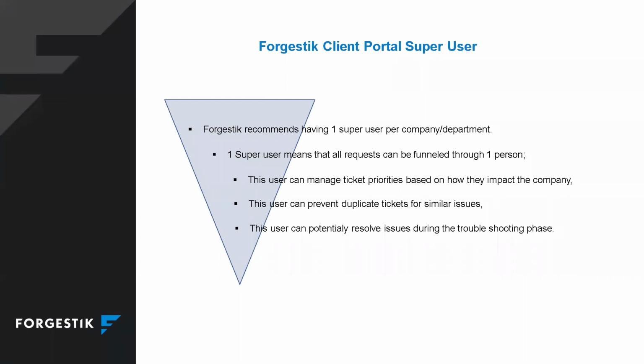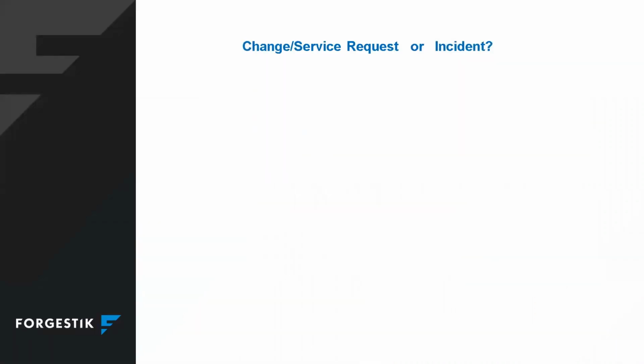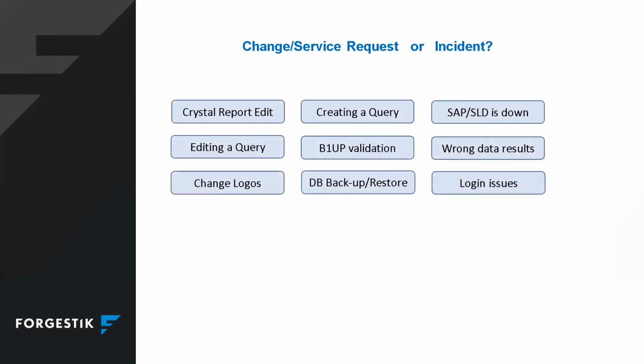Like mentioned before as well, the user can potentially resolve the issue before even submitting the ticket. So what's the difference between a change and service request and an incident? We do have those three types of tickets internally. These are some of the different types of tickets that can be submitted.